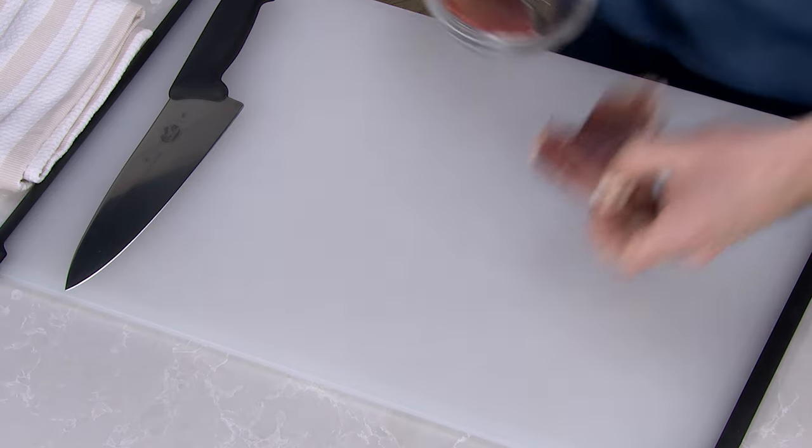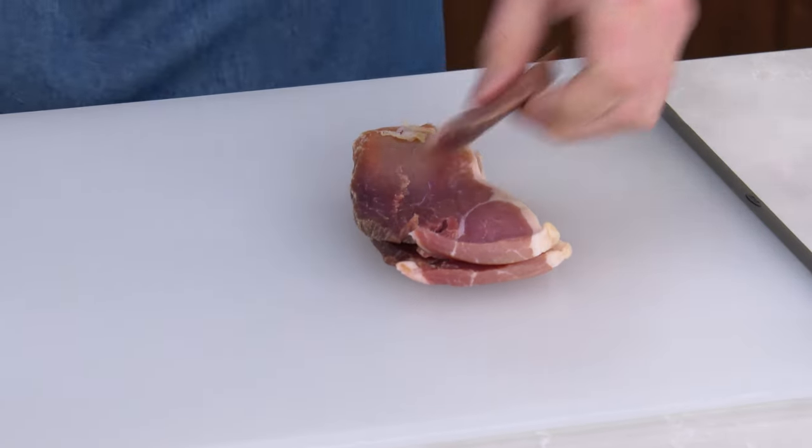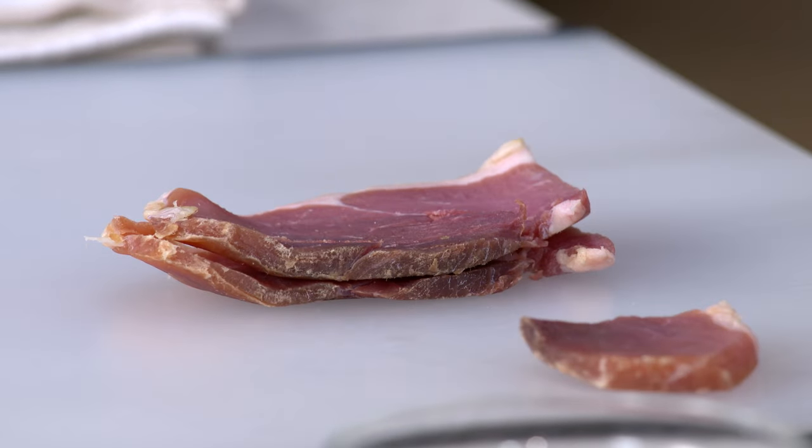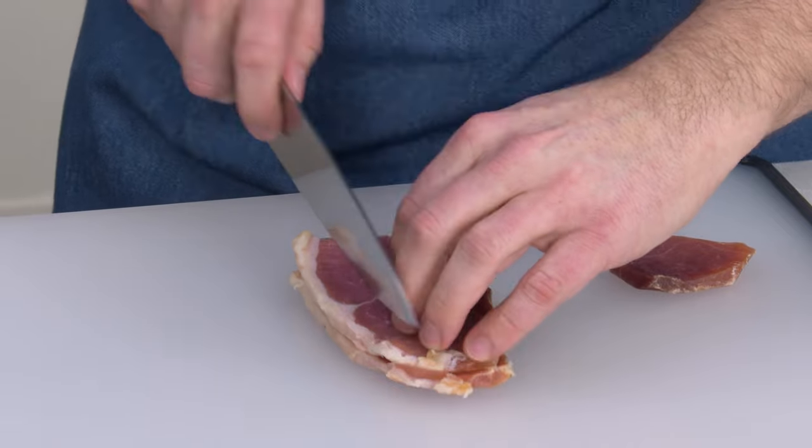We're going to start off with the star of the show, and that's prosciutto. That's some thick prosciutto. Yes. You want to go to the deli counter and ask them to cut some big slabs. These are quarter-inch slabs of prosciutto. You never find this otherwise pre-cut in the deli case. That's right. So we're going to cut this into half-inch pieces.